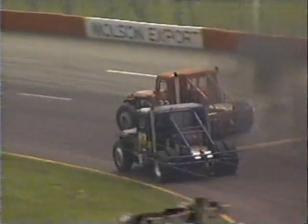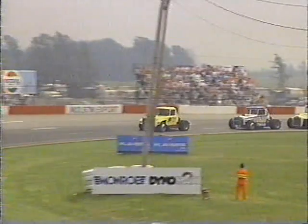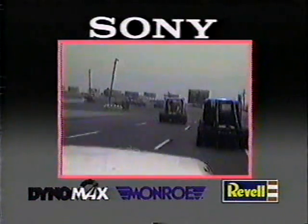Quite obvious by the sound that these diesels are not turning the normal RPM of a truck you may pass on the highway. Look for these machines coming in at about 32 to 3,400 RPM, with the top tuners maybe up around 36, Eric. So with about 9 to 1,100 horsepower, what does your calculator say as far as average speed or top speed goes? We're looking at 90 miles an hour at the end of the back stretch, just about here on the camera.